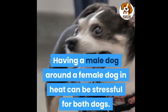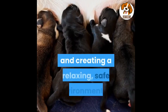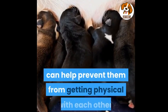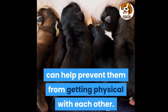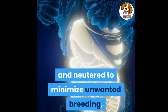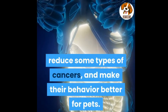In heat can be stressful for both dogs. Keeping the male separate from the female and creating a relaxing, safe environment for both pups, if they live together, can help prevent them from getting physical with each other. Additionally, both dogs should be spayed and neutered to minimize unwanted breeding, reduce some types of cancers, and make their behavior better for pets.